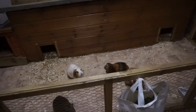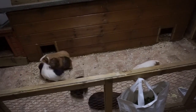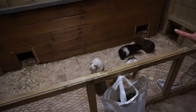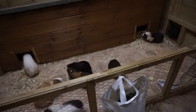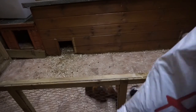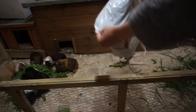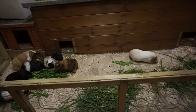So, is this everyone? Because it's not actually that cold tonight, so I'm going to leave their little door open. When it does get colder later on, I will start shutting this, or my parents, whoever's going to be at home at the time. Hi! Roxy and Tea Cake are always last at the party. So I'm just going to chuck this in, just spread it around. This is by far their favourite food, and probably the best thing they can be eating.